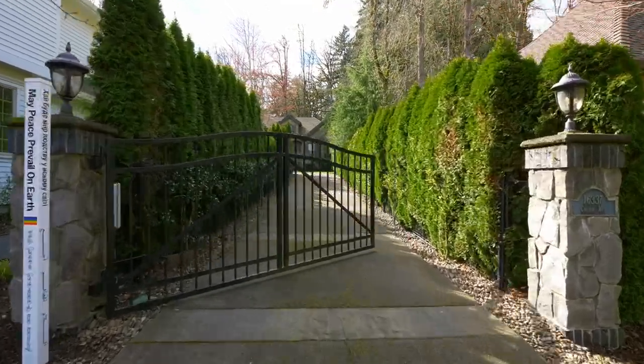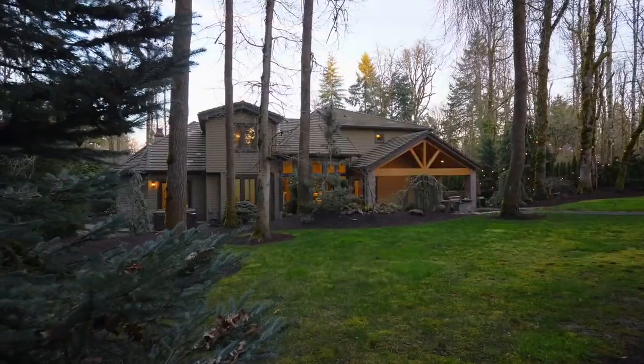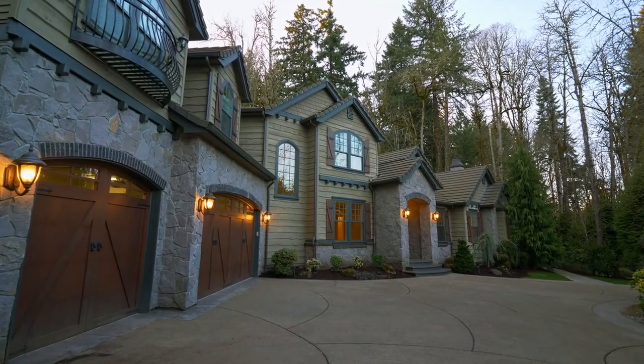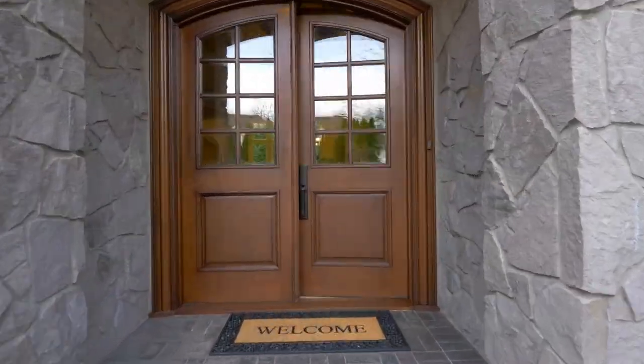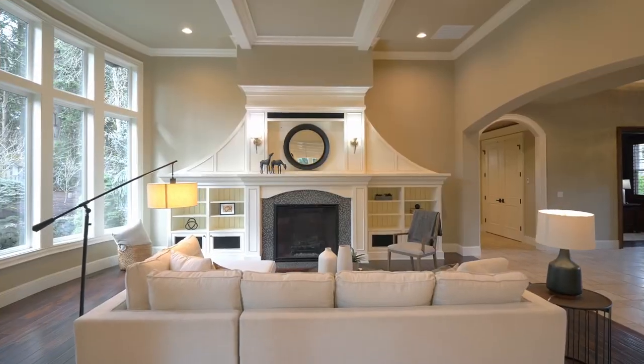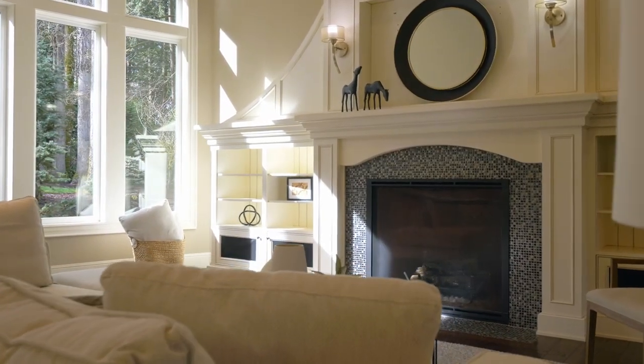From the private gate, you'll enter your own peaceful retreat, a home surrounded by protected green space. Double doors welcome you into the elegant entryway and the spacious open floor plan, featuring custom built-ins, new light fixtures, and exceptional craftsmanship throughout.